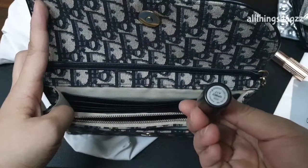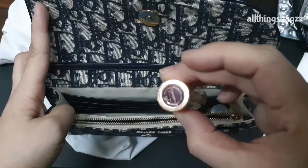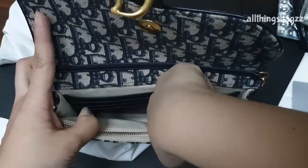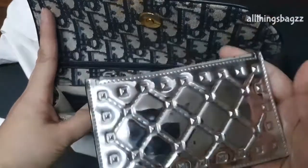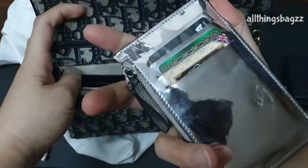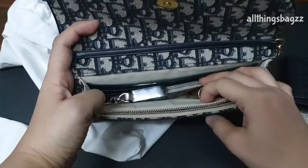lipstick. This is a MAC in the Spirit, another lipstick. This is the Charlotte Tilbury. I always carry two colors of lipstick whenever I'm out. I don't know what it is, but I'm just used to doing it like that. And my Valentino card holder. I have cash inside and coins and the cards at the back. And yeah, that's the bulk of everything that I carry these days.